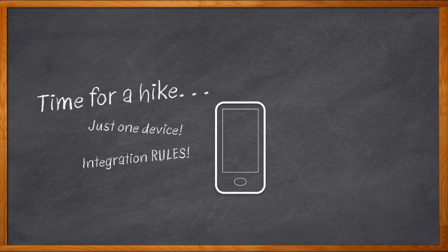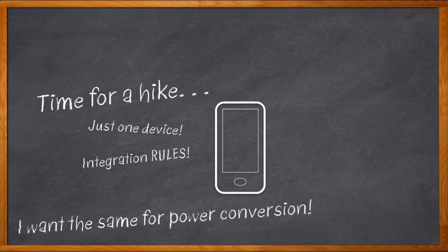So, when it's time to do power conversion, why on earth would I cram a bunch of discrete analog components on my board like some kind of sixth grade science fair project? This is the age of integration, after all.